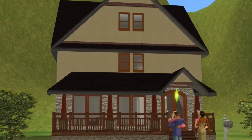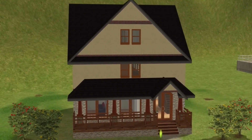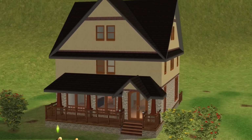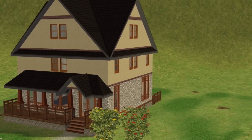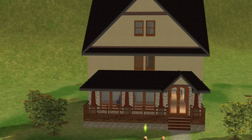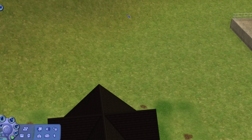You probably recognize that this is a bin house, just with fewer windows because I sold a lot of them, so the house is cheaper, and also it didn't really need that many windows. But the inside is a lot different.